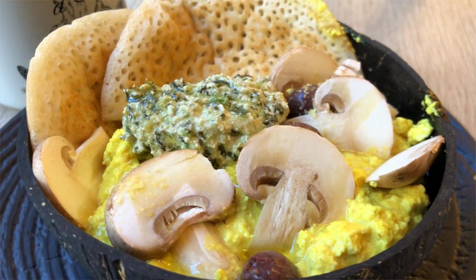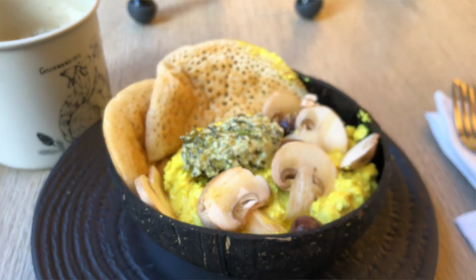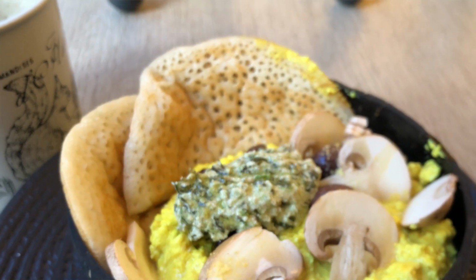So I've ordered a tofu scramble that, as you can see, has beautiful yellow color. It comes with pancakes, olives, mushrooms. Okay, let's try this. The flavor is so good. The olives give it such a good touch. I love that it comes with a pancake, so you can kind of like wrap it up kind of like a little crepe. The only thing is the mushrooms aren't grilled. Other than that, the flavor is very good.